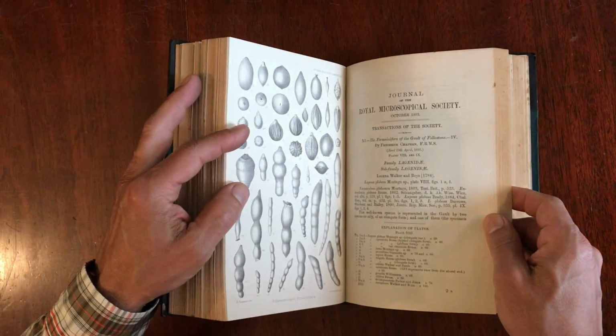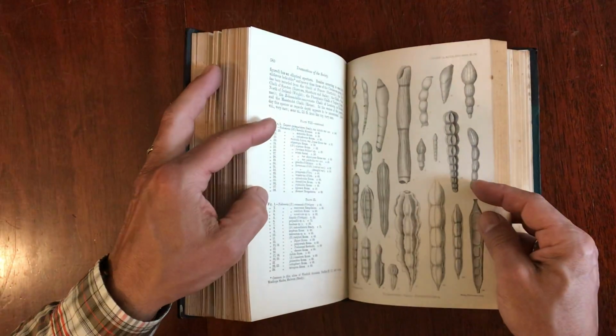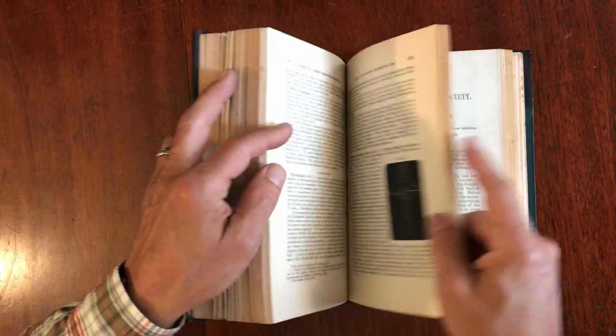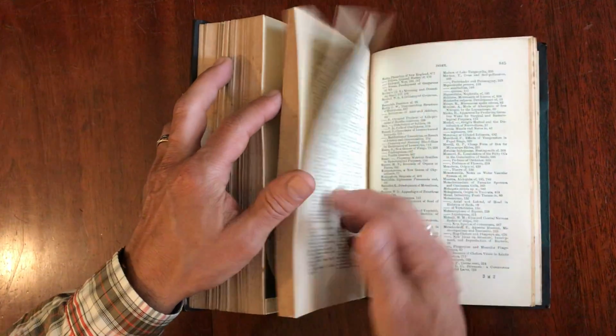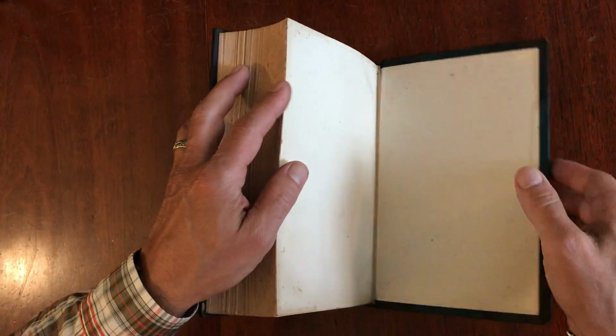And one can assume, based on the fact that it was bound in leather in probably the 19th century, and it was gilt stamped and titled, that this is all of the journals for the year 1893. And there's an extensive index at the rear as well.